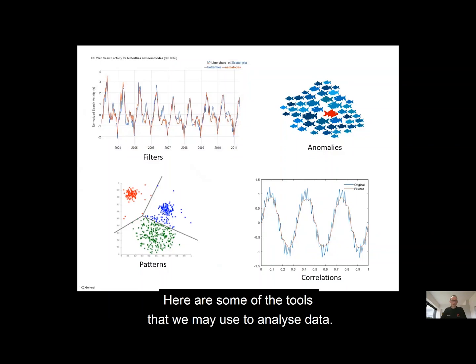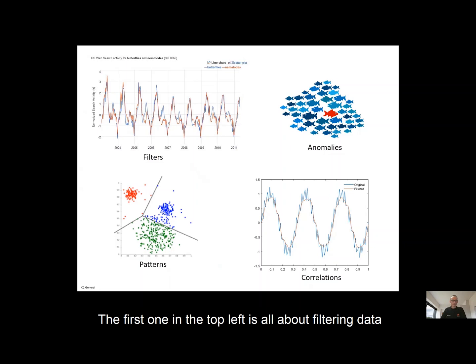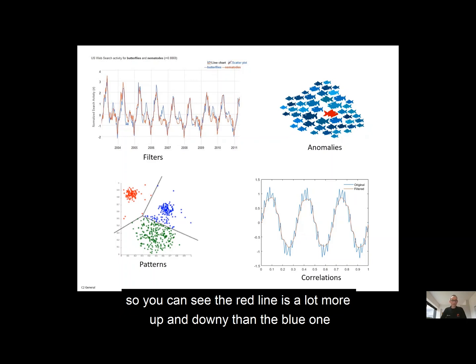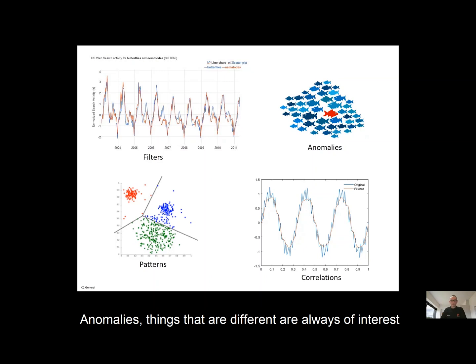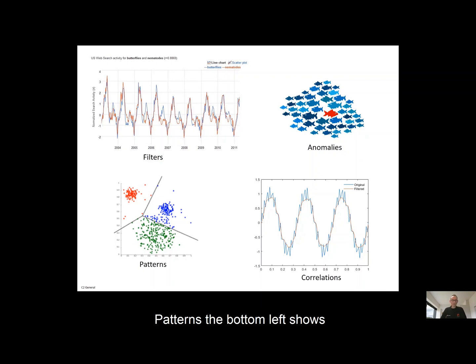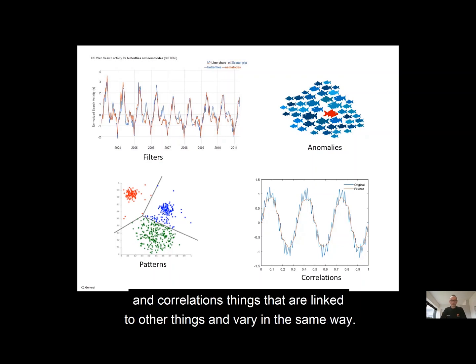Here are some of the tools that we may use to analyse data. The first one in the top left is all about filtering data. So data can often have noise, and there are ways that you can smooth out that noise. So you can see the red line is much more uppy and downy than the blue one. Anomalies, things that are different, are always of interest. Maybe everything is going fine and then suddenly there's one problem which you have to spot. Patterns, the bottom left shows you, is clustering: areas where some data is clustering in one area and other data is clustering in other areas. And correlations, things that are linked to other things and vary in the same way.